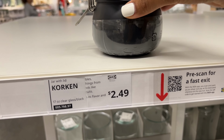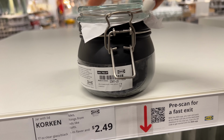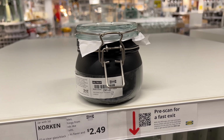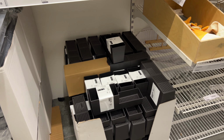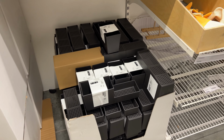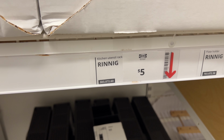This is from the Corkin collection, and it's one of these jars with a lid. This one has the ability to be written on with chalk. So I really wasn't all that wild about that one. And then I also checked out this kitchen utensil rack.